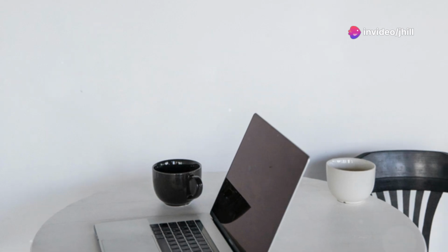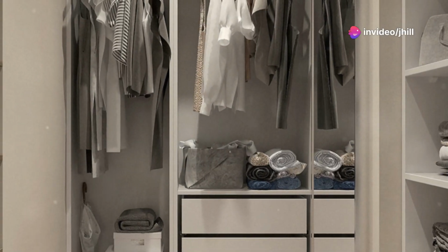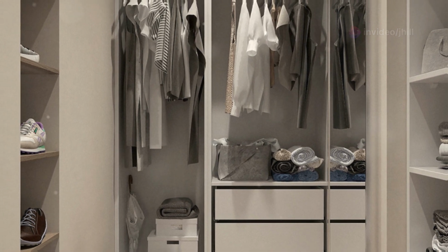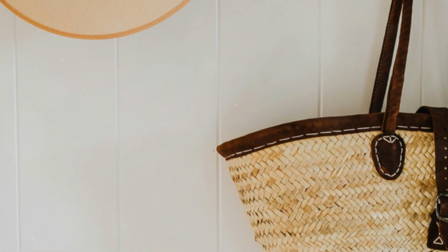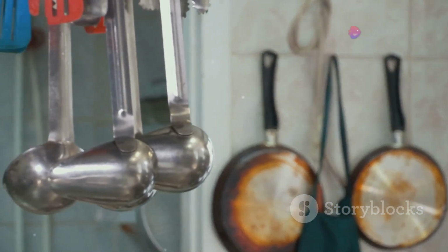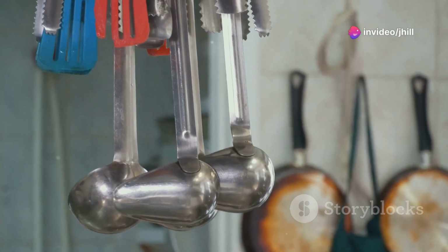Use tension rods. These can be used in cabinets to create additional space. Hang spray bottles under the sink or use them in closets to organize scarves and ties. Command hooks. These are great for organizing without causing damage. Use them inside cabinet doors for hanging utensils or in entryways for keys and bags.